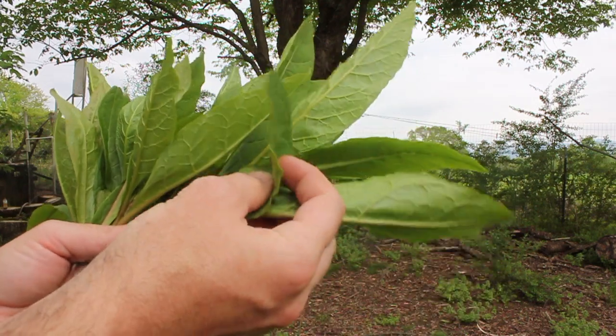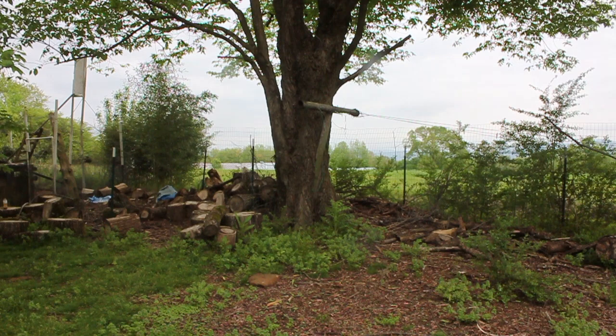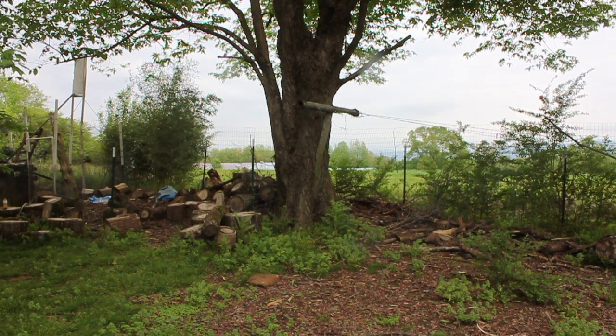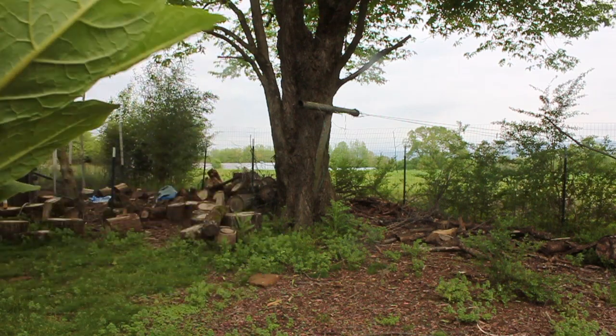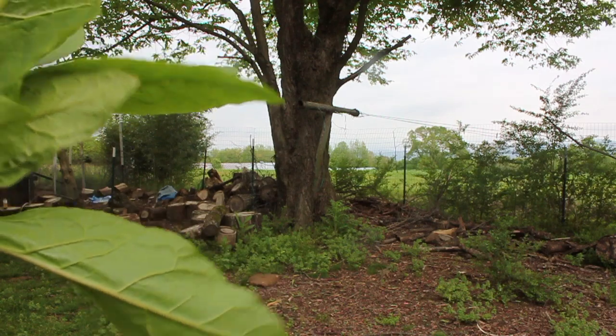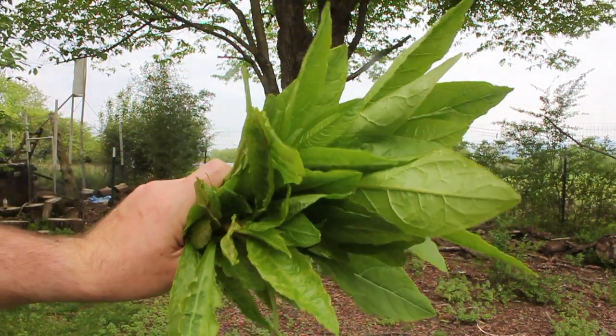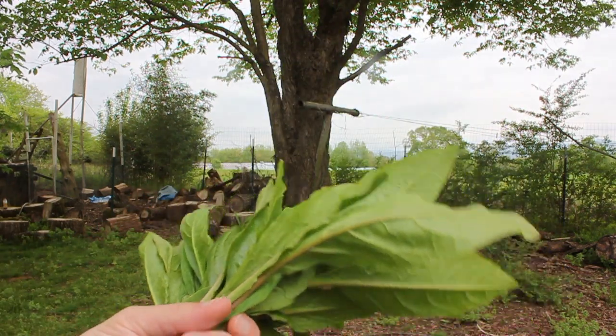Listen to, if I can get that sound, I'm going to hold it up to the microphone. When I rub them together, it almost sounds like rubbing two pieces of plastic or rubber together, like rubbing two balloons together almost. So there you go. The leaves are kind of shiny-ish, a little semi-gloss.